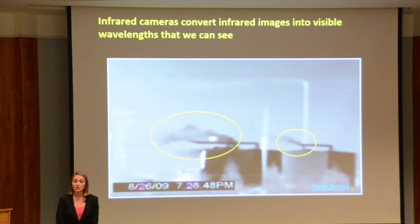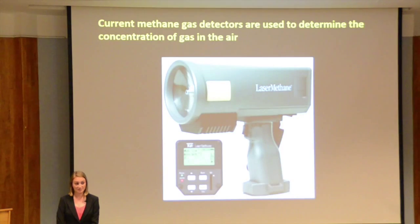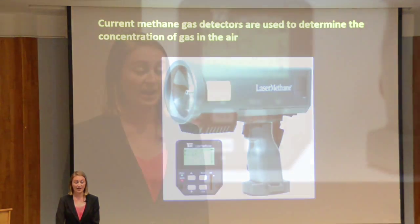Unfortunately, infrared cameras are not able to calculate the overall concentration of methane gas, which is something that the current methane gas detectors can do. The methane gas detector seen here is usually what we use in the energy industry as of right now. These are called sniffers, and they work by taking a sample of the air, counting the number of methane gas particles in that sample, and then determining the overall concentration of methane gas.